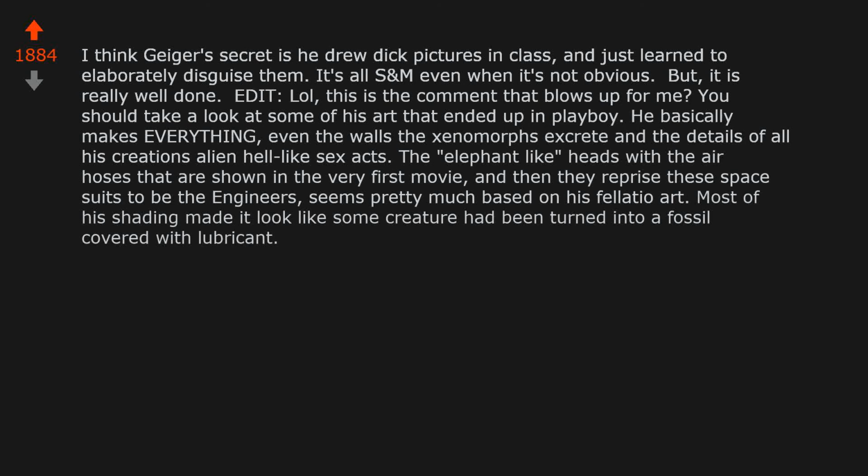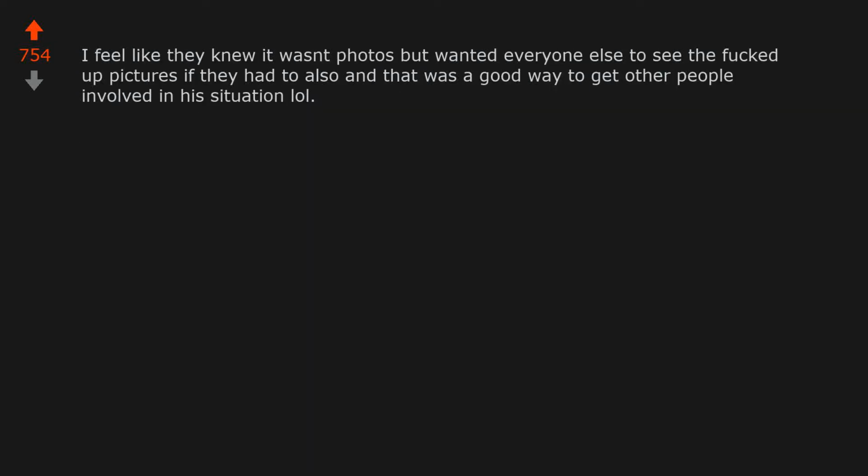Most of his shading made it look like some creature had been turned into a fossil covered with lubricant. I feel like they knew it wasn't photos but wanted everyone else to see the messed up pictures if they had to also, and that was a good way to get other people involved in his situation, LOL.